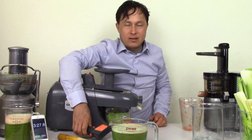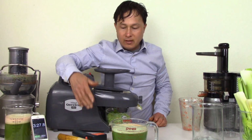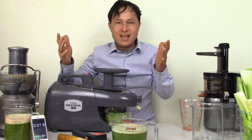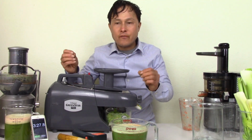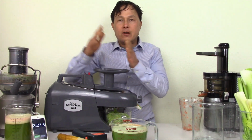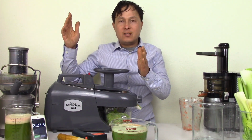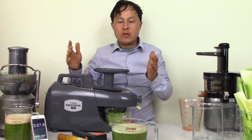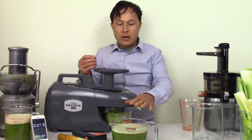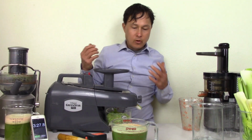So based on the last test with the carrots and this, I would say the twin gear heats the juice the least, if that is a concern for you. I'm sure heat does affect some nutrients. The bigger the change in the heat, the bigger the difference in the nutrients, but I don't think that's a major contributing factor to the juice quality. I think more of the oxidation personally is.